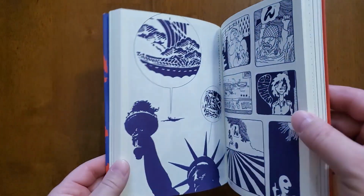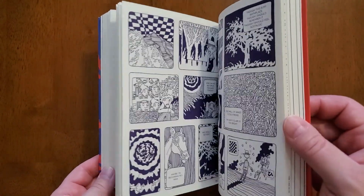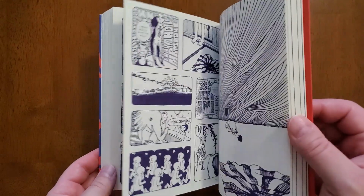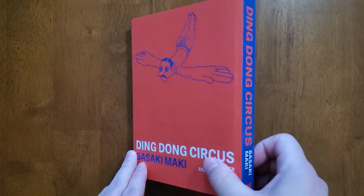If you're into surrealist, kind of out there art style, really interesting creativity going on here, I definitely recommend this one. I gave the original one when I read it 5 stars. If you're looking for something different, definitely check this one out now that it's been reprinted.